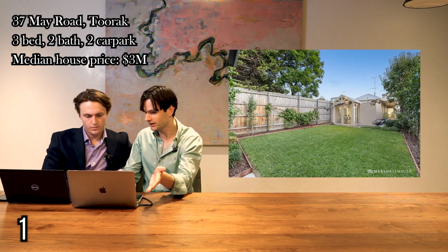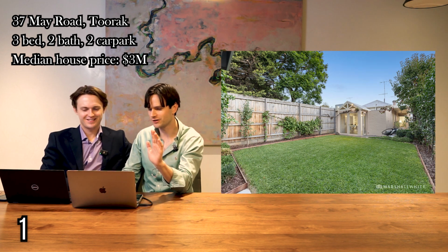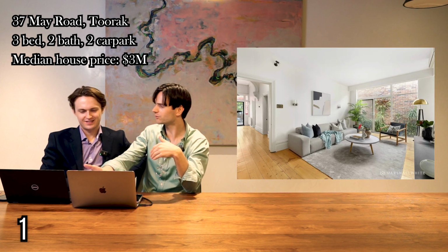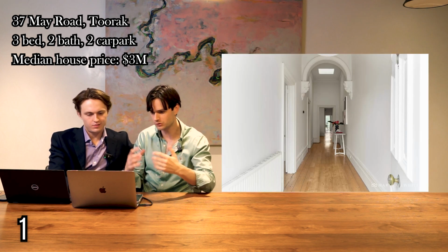Now it's got a decent backyard. That's big enough to kick a footy. Real grass, though. Real grass. Well, it's great if you like doing the gardening at home. And then look, the living room area. It faces out to the brick facade or the brick wall of the adjoining property, but it still looks quite nice with that greenery area. Exposed timber floorboards, which look beautiful.